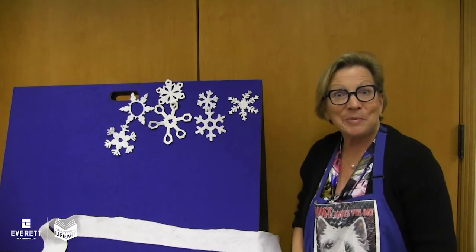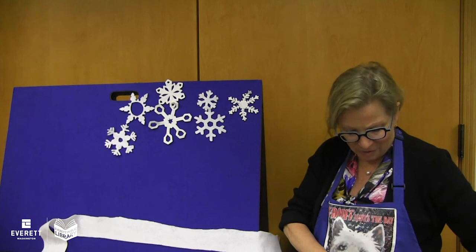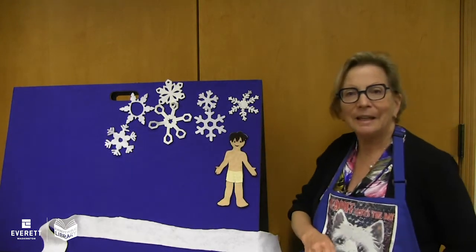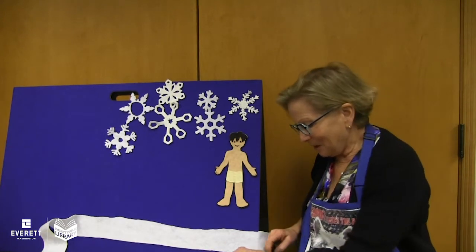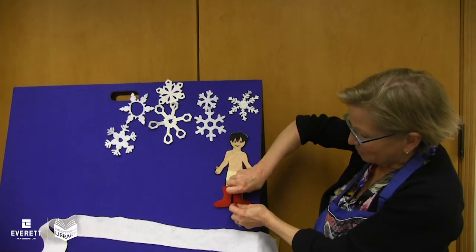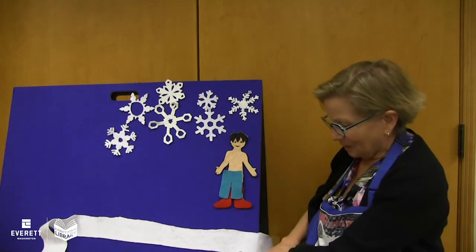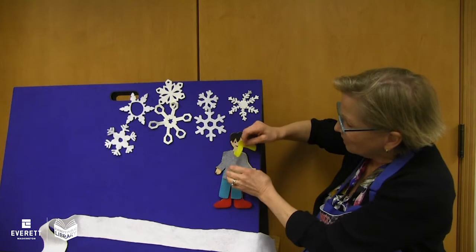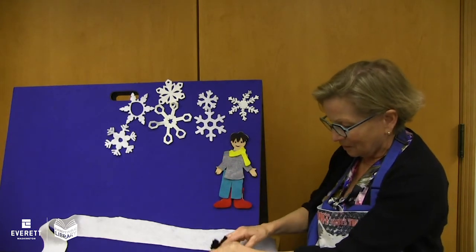Would you go outside and play in that snow? Yes, you would. If you were a child, you would go out. Wait! Before you go outside, you have to put on some clothes. You need to put on boots. This kid has red boots. He has blue pants, a gray coat. Oh, and there's his scarf. Let's dress him just like a little doll.